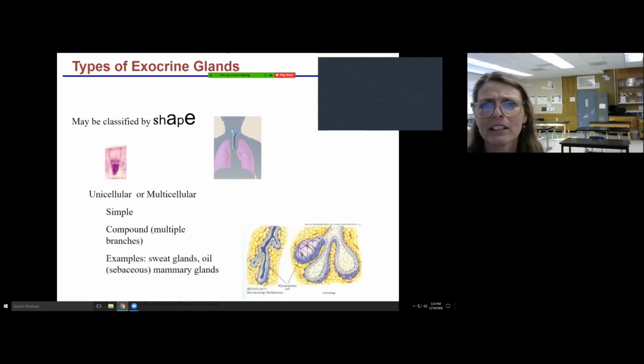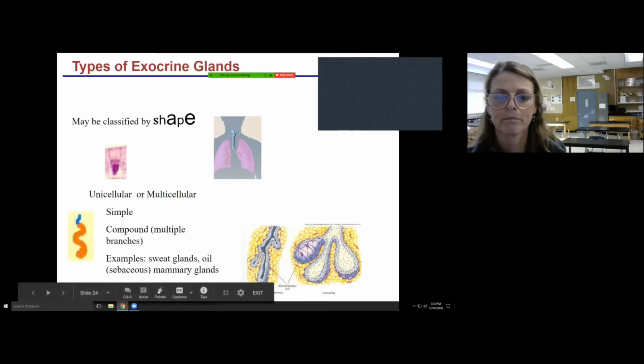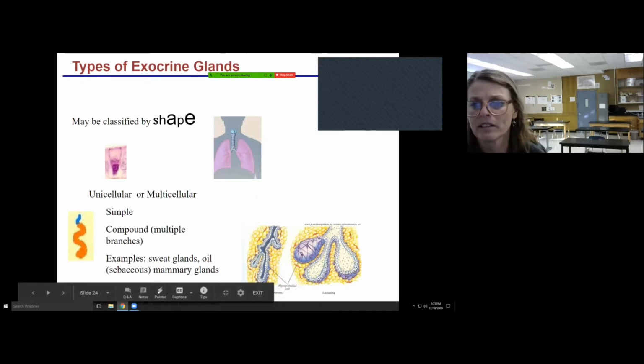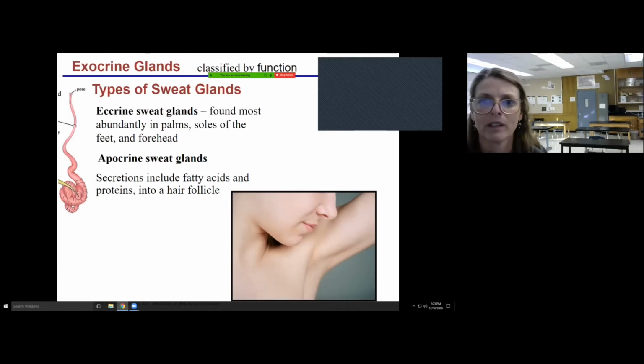You can classify glands by their shape. The mucous membranes and serous membranes have a lot of unicellular glands. This is a goblet cell in the pseudostratified ciliated epithelium of your upper respiratory tract. Or you can have simple glands that are just a little simple tube, or some that are compound and have many tubes. I think sweat glands look simple, and oil glands look more like compound ones.